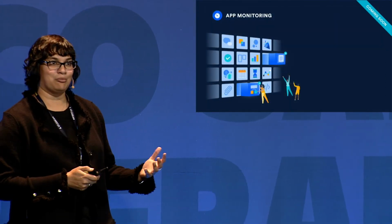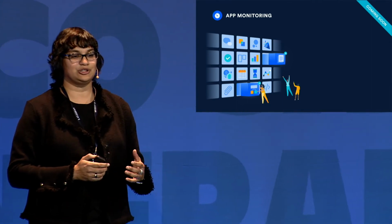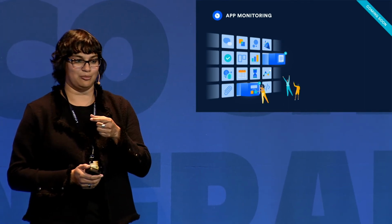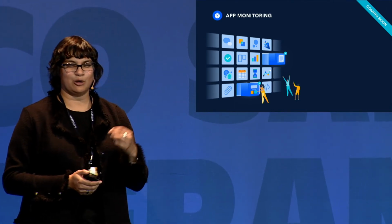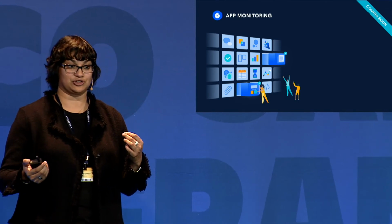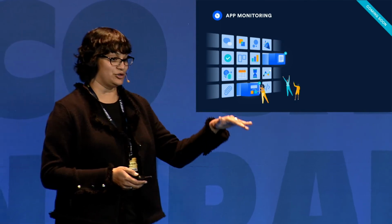I want to talk about app monitoring for a second. With increased users come increased stress and load on your products. And a heavy load doesn't just impact the product, but the apps that are actually on them. So an app could work very well in a small instance, but it might not work as well if you're experiencing heavy load on your infrastructure. So one app could actually end up causing a slowdown for all of your users.